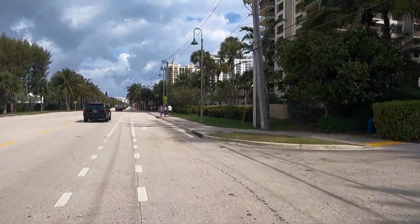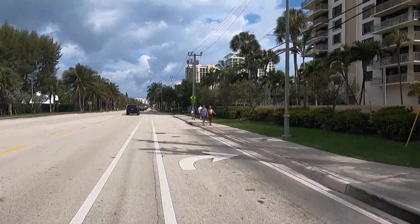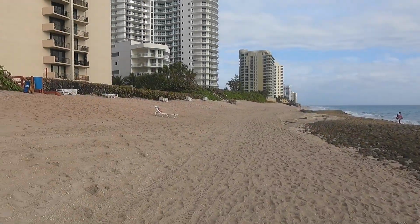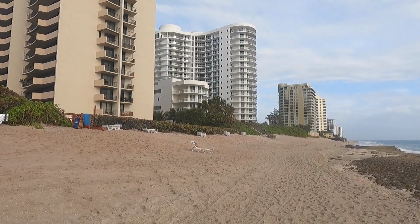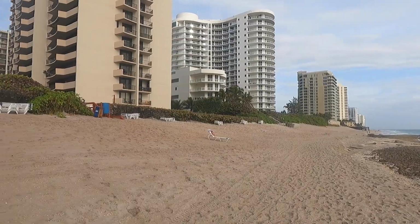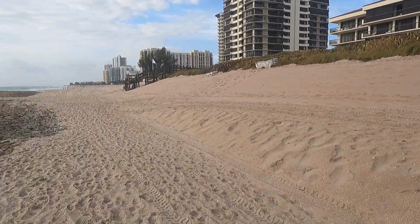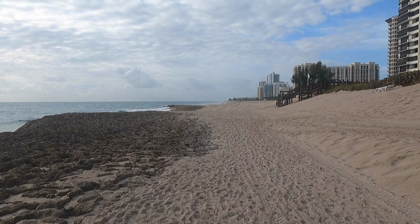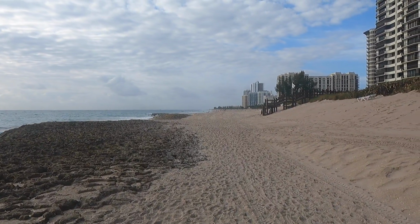Now let's head back to my place and check out the beach. Windy, but that's the building I live in behind me there. That's called the Côte d'Azur, and there's a number of buildings. I'm about halfway down where all the buildings are. You can see this goes down to the north. It'll go down to MacArthur Park. Down here's Ocean Reef Park, and then there's the Marriott over there, that beige building.